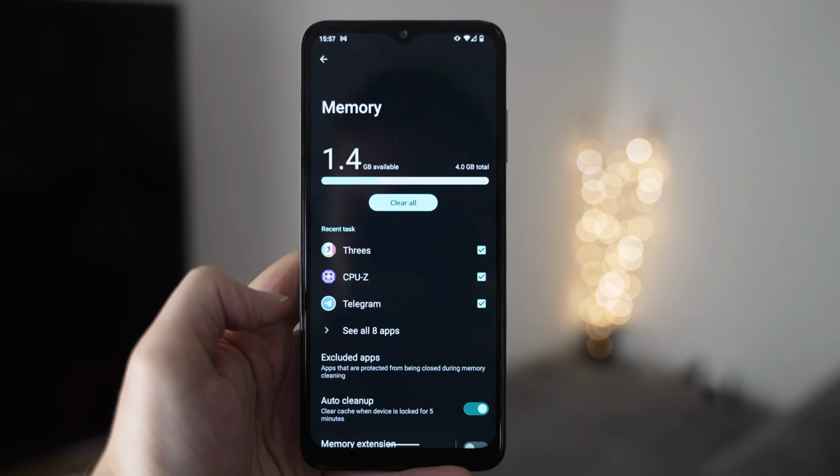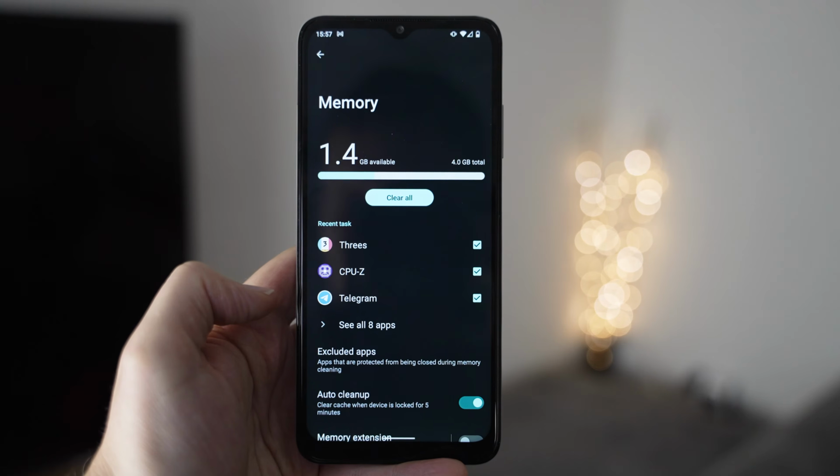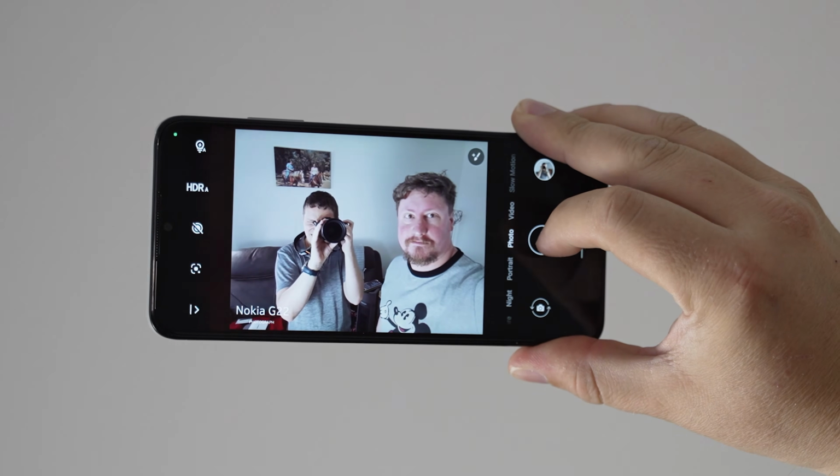Paired with the 4 GB of RAM, it's more than enough for most people. Whether you're using it for social media, taking pictures and sharing them on chat apps, or just watching video or browsing the web, this is a very functional smartphone that does the job well.